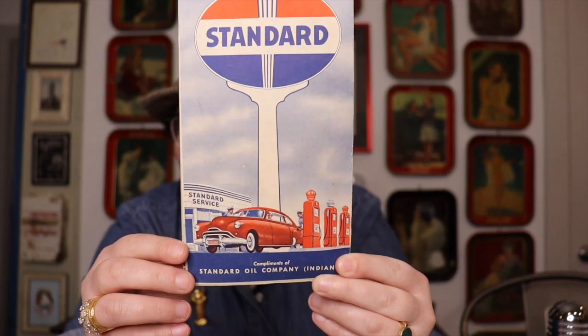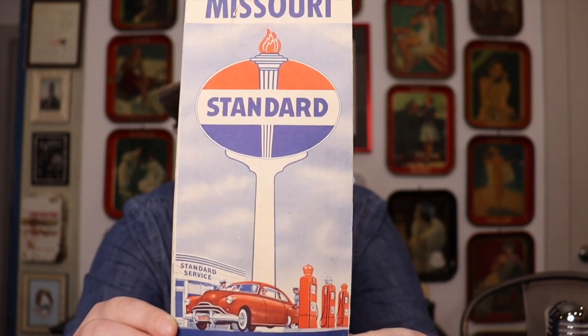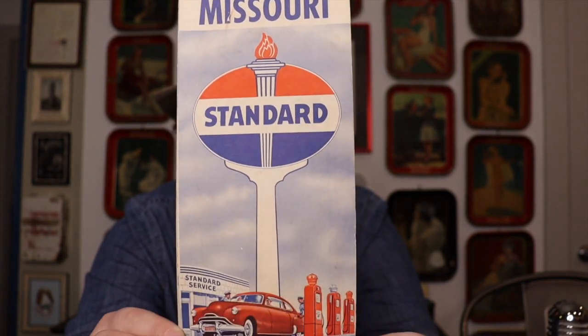I love this. Now, a few months ago, I went to my local antique store when they had nobody in there, and it was really early in the morning, and I was lucky to pick this up. This was the day you guys were doing the shop along with me live from Fans and Stoves. I got this for about $3. I couldn't believe it. This is a Missouri highway map, and it has Standard Oil featured on the front. Compliments of Standard Oil, Indiana. Look at that old car on there. Is this not absolutely amazing?